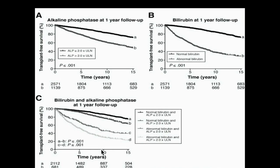Now in this particular slide, these are among all the patients who were treated with ursodiol, and it looks at the different markers and how they reflect transplant-free survival. So I'm going to go through each of these individually.